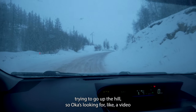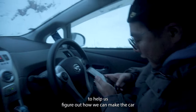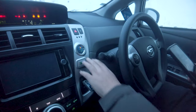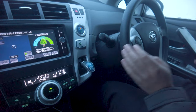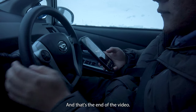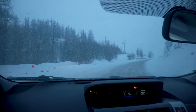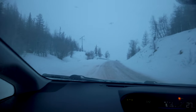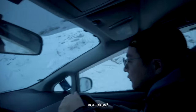Our car got stuck trying to go up the hill, so Luca is looking for a video to help us figure out how we can make the car navigate up the snow. If not, looks like Francois is getting out to push. And that's the end of the video. Let's see if it worked. Oh no. If we can get to the snow, we'll be okay. Oh. We're going. Okay, you okay? Yeah, I'm okay.